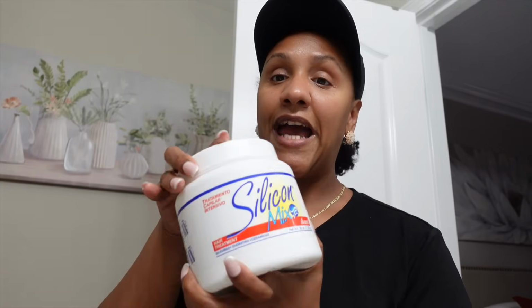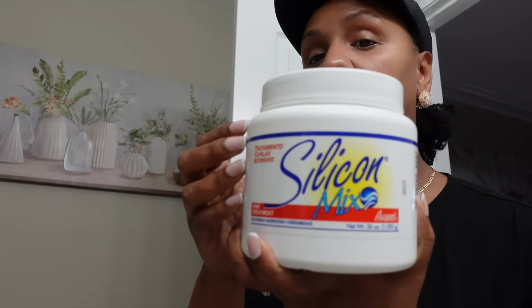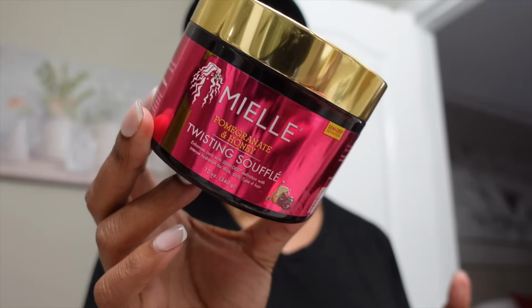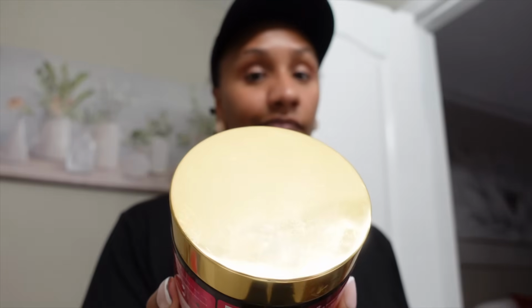Yeah. They have this one and they have the bamboo one. It's Dominican deep conditioner, and we love it for our hair. Keeps it very moisturized and stuff. But to twist, normally I use the Mayel Twisting Souffle. And it's been working pretty good.